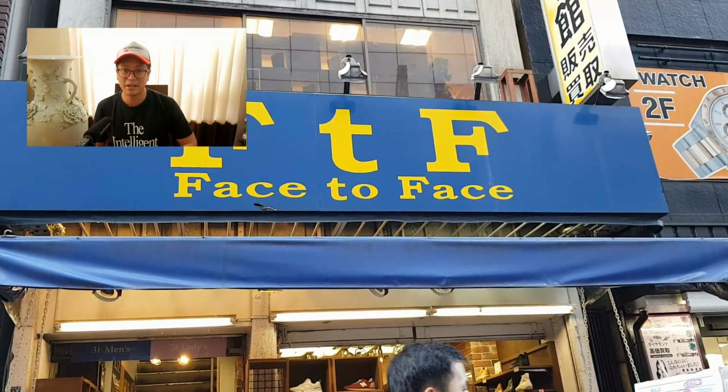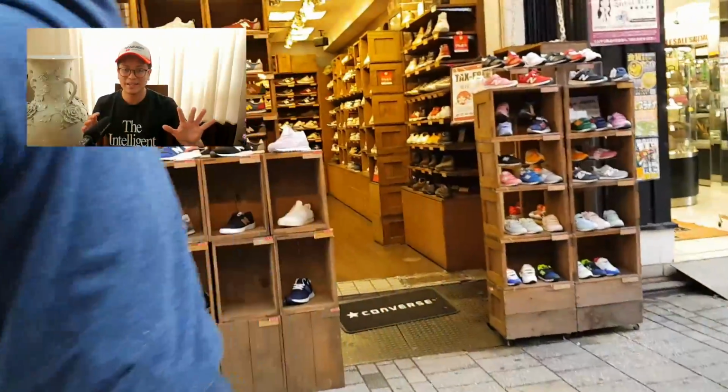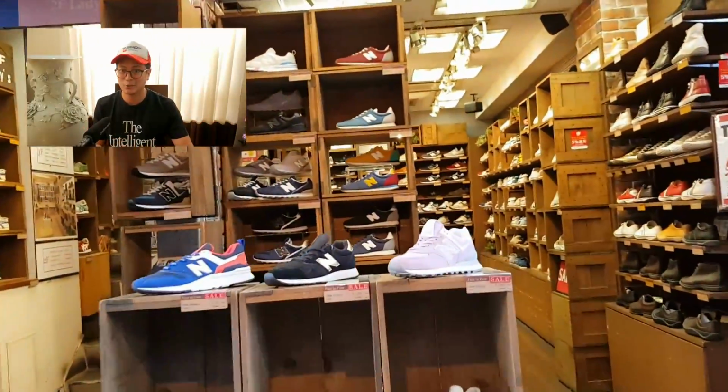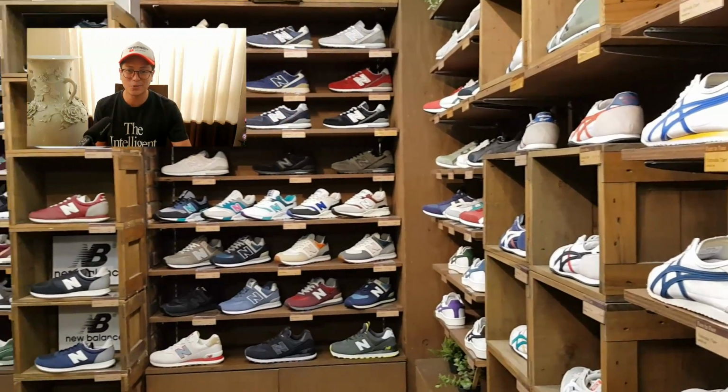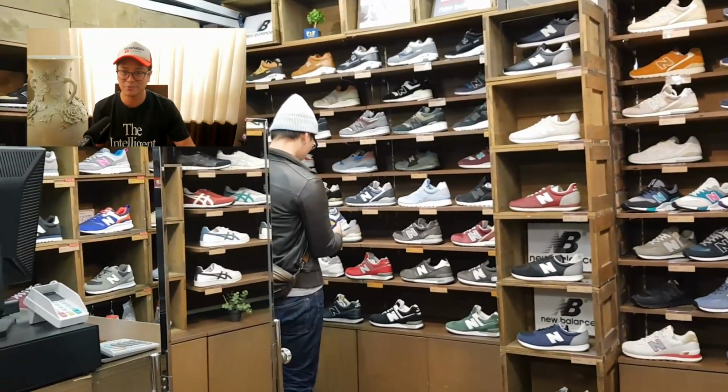And the next store I entered was the one right in front of Mita Sneakers. This is FTF, which stands for Face to Face. And I tell you, this is where all the New Balance heat was at. It's the best store. I've never seen a better selection of New Balances, right? We're gonna save the best for last. We're gonna skip this store. We're gonna move on to the next one, then just come back for Face to Face.